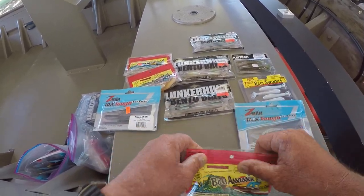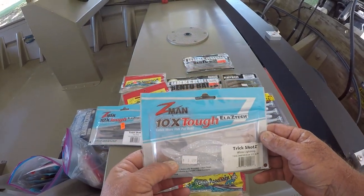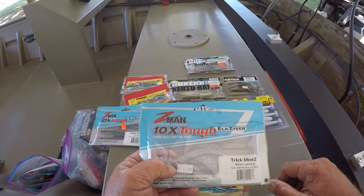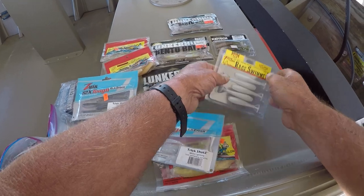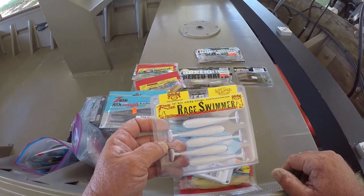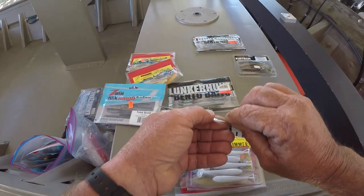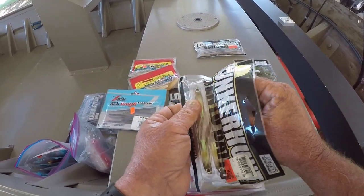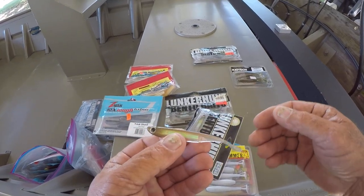Here's a Z-Man. It's called a Trick Shot. Now, this bait right here is excellent on a jig head. Rage Swimmer. This is an excellent bait on a jig head, too. And I tell you what, these baits right here are realistic. They're holographic, made by Bento Bait Company. And I have different colors of these.